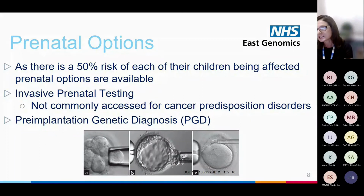If a person has Lynch syndrome, there's a 50% or 1 in 2 risk that each of their children will also inherit Lynch syndrome and be at risk of developing cancer. But there are a number of options that are available that can be discussed with the local genetics team. Invasive prenatal testing, such as chorionic villus sampling and amniocentesis, is not commonly requested, but pre-implantation genetic diagnosis is available and helpful to some families.